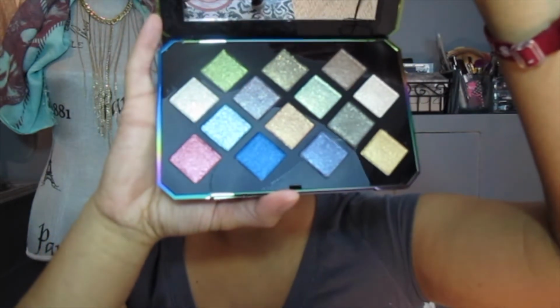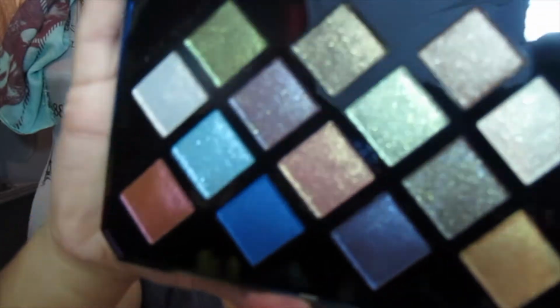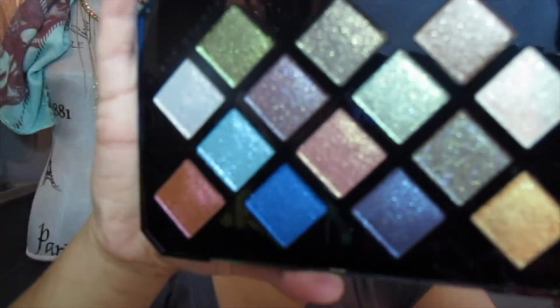Oh my gosh. Ignore my whole setup, but look at that. Do you guys even see how beautiful this palette is? Oh my gosh, it is stunning. So right away, I don't want to swatch it. I don't want to touch it. You guys know how it is. I hate touching brand new colors, but let's just do it.